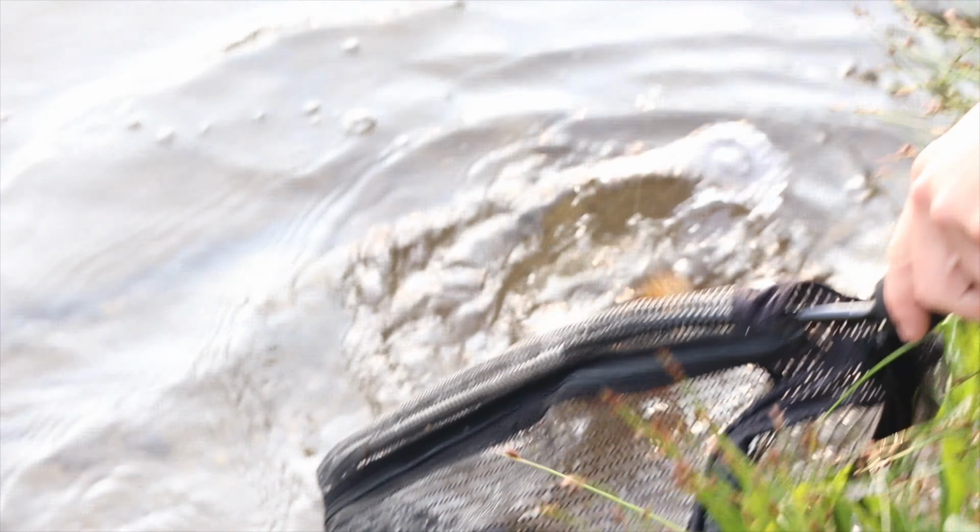You don't need the net, do you? Oh. There's like three or four. Yep. Got one. Oh, it's green. Instantly. Oh, he wants me to land it for him. He can't land it, Cole. Yeah, cheater. Doesn't count, not your fish.